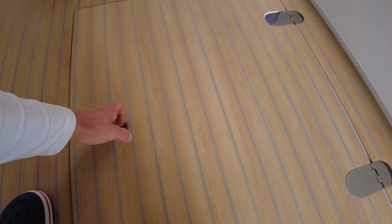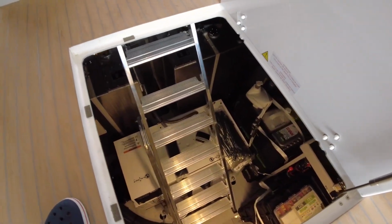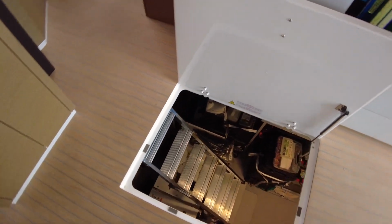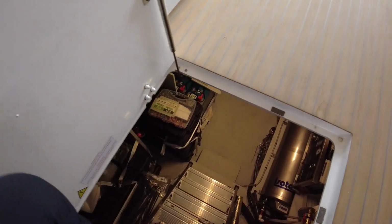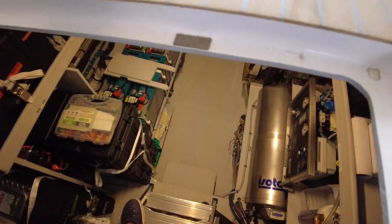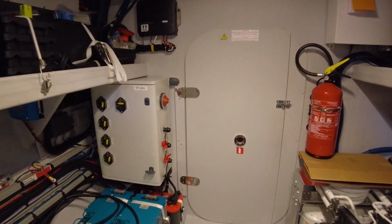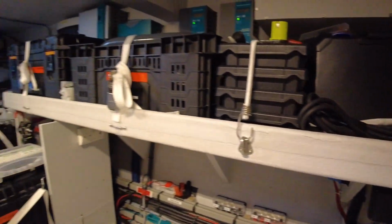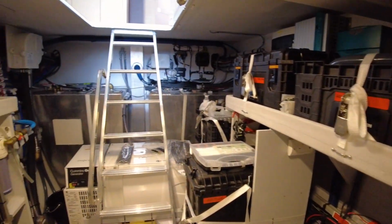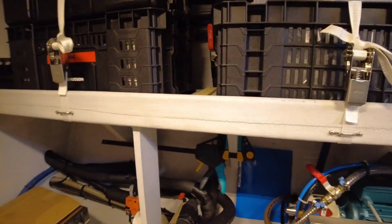So here's the hatch. And just look at this. In here, this is an engine room, like the size of the engine room you would get on a huge power boat. Definitely not a 50-foot Catamaran Trimaran. Just look at this. Are you serious? Like, look at this. This is a proper engine room, like a commercial boat would have.